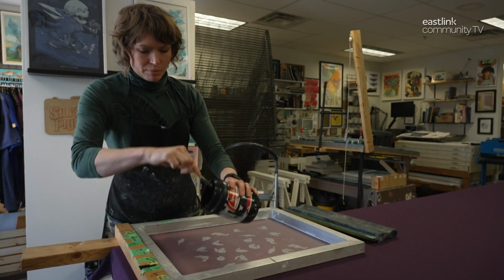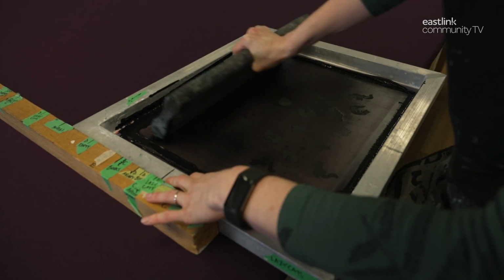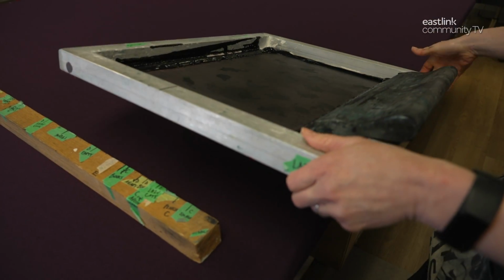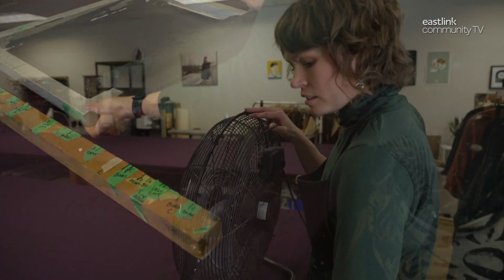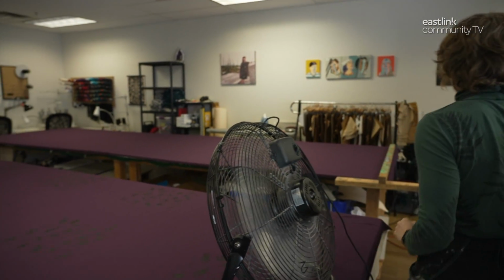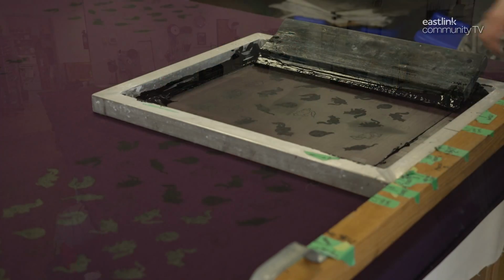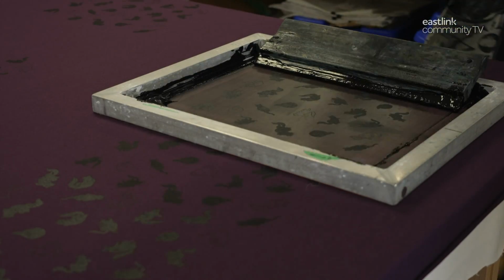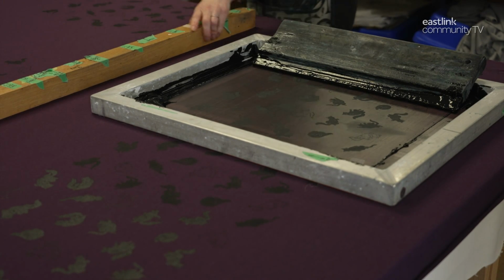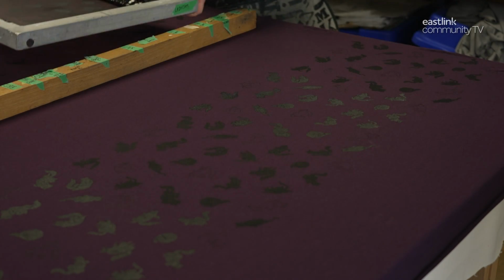Non-toxic water-based screen printing ink is poured in the screen, and an even layer is spread across. A, C, and E positions are screen printed first. Once these are complete, a fan is set up to help the fabric dry quickly. The same process happens with the fabric on the next table. When the first designs are dry, the T-square and screen are used to print the B and D positions. Flooding the screen and spritzing the ink with water keep it moist while waiting.